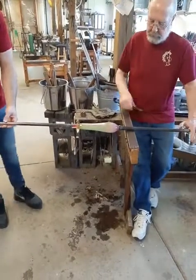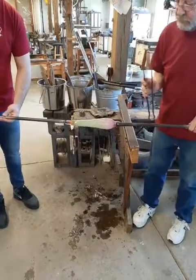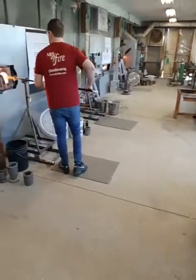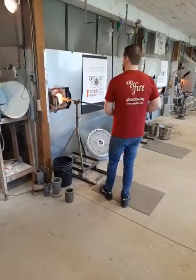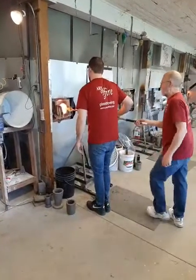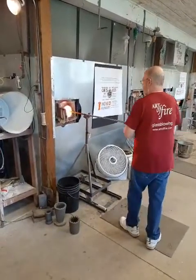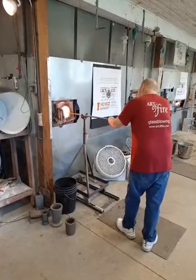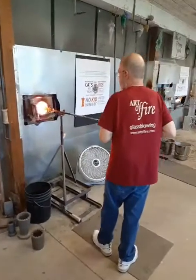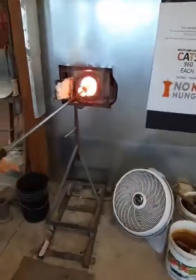A little drop of water on the neck, and a tap of the pipe, and off it comes. Beautiful transfer, beautiful transfer. That's usually the breath-holding moment in the glass-blowing process, to make sure that everything that's supposed to let go does, and what ain't supposed to let go doesn't. All right, so the end of that vessel was cold enough to fracture, break free from the pipe.